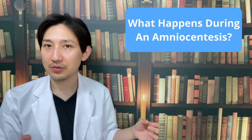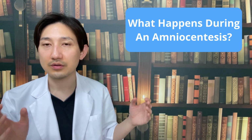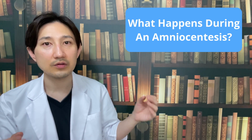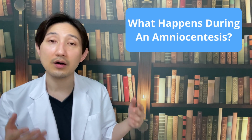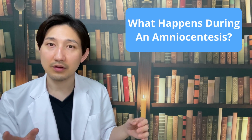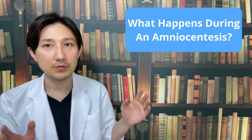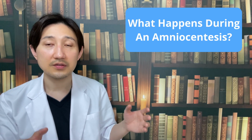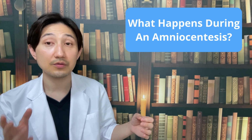The doctor uses an ultrasound to guide a long thin needle through your abdomen into the amniotic sac to gather a small amount of amniotic fluid. The procedure usually takes about 10 minutes. You may have a cramping feeling, like period pain, when the needle goes in or while the doctor is taking a sample, and it is recommended that you rest for a few hours after the test is finished.